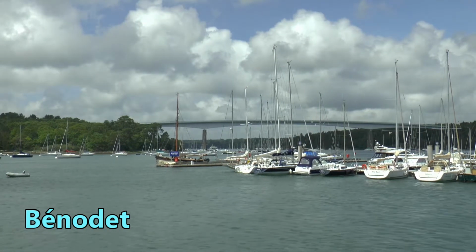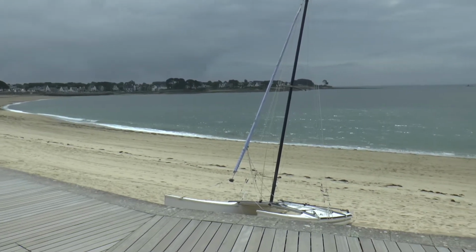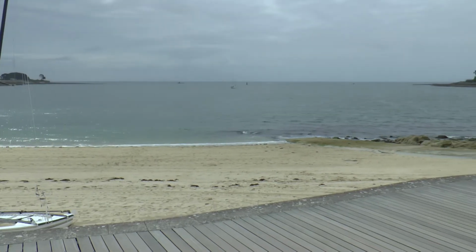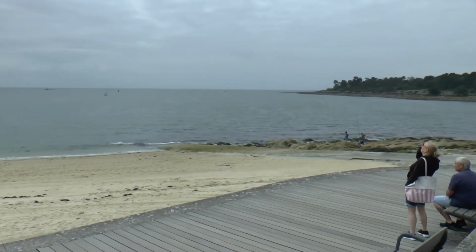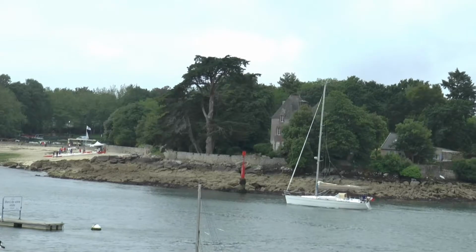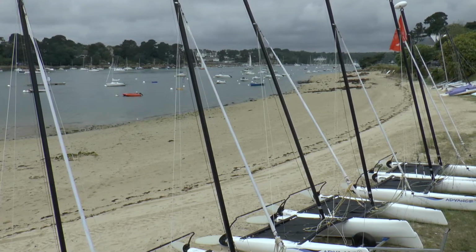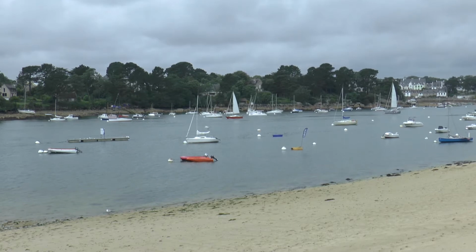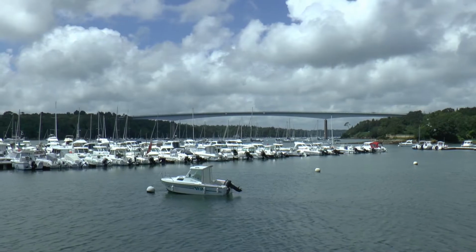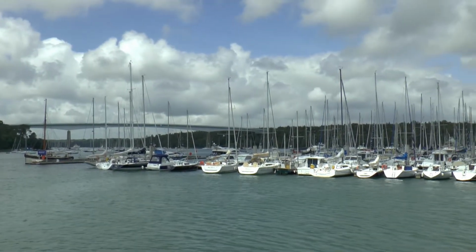South of Quimper, a road runs along the coast from Bénodet to Concarneau and beyond. Bénodet is an attractive seaside resort on the southwest coast of Brittany. It's at the mouth of the estuary of the River Odet. The estuary is very popular for boating, with trips going out to nearby islands or up the river as far as Quimper. The Odet is crossed by the elegant 2,000-foot Cornouaille Bridge, which is close to the busy yacht harbour.